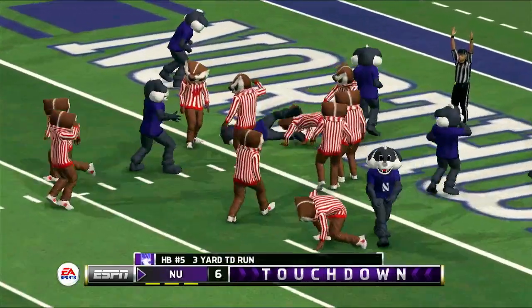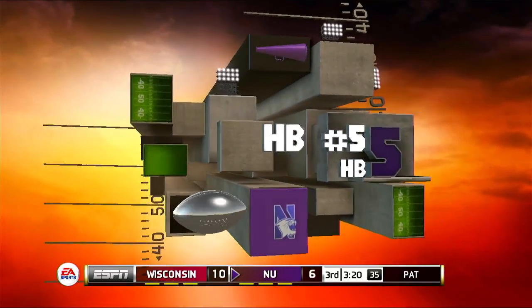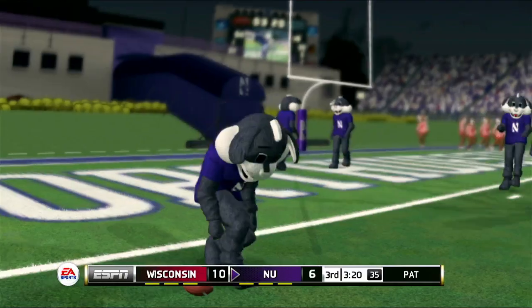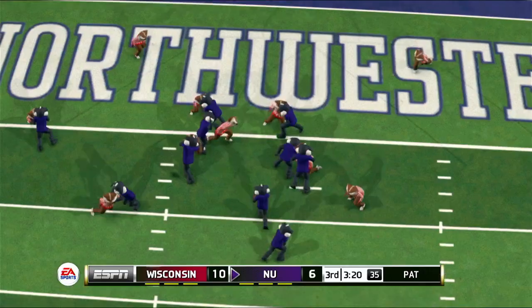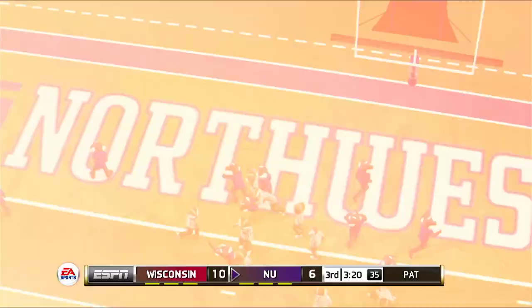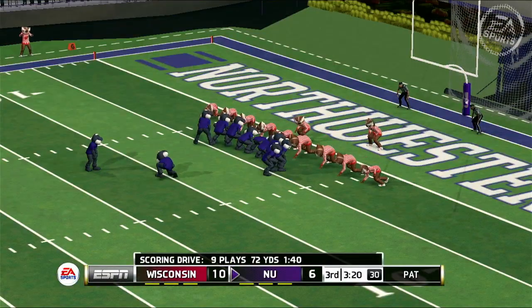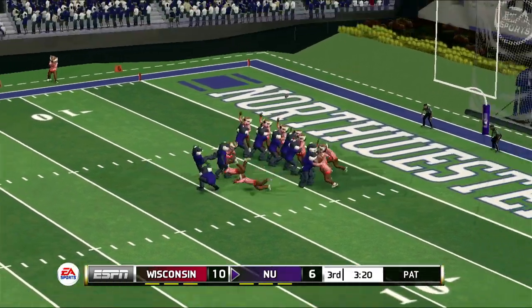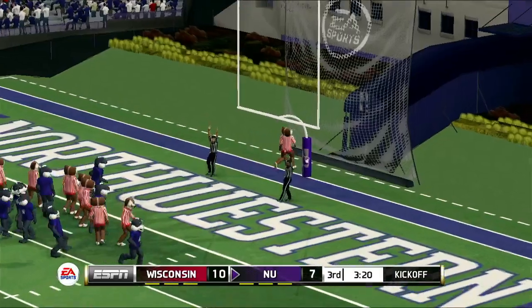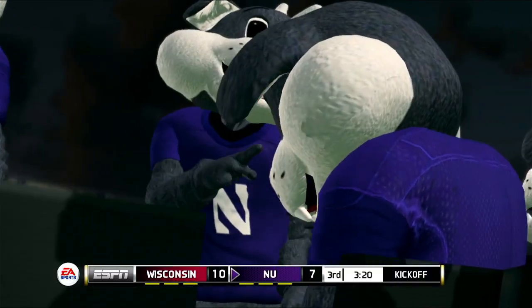Touchdown, Northwestern. Perfect call under these circumstances, confusing them with the option and then getting the football into the hands of the running back. Trying to get within a field goal. They'll try the point after. And he hits the PAT. A 9-play, 75-yard drive, and it results in a touchdown.